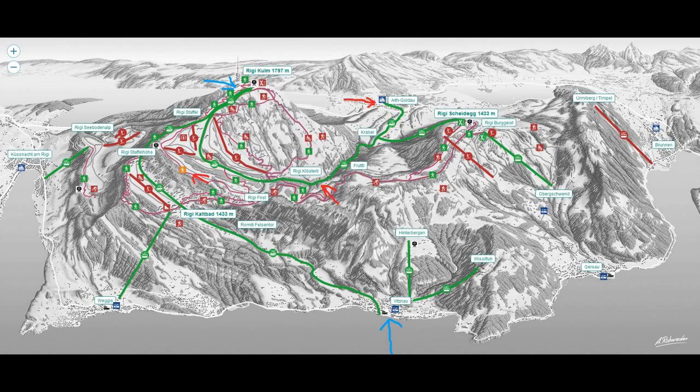And then the second arrow is where we're halfway up, Rigi Klösterli, and there we got off the train and we hiked all the way up to the top. And then eventually we took a train down on the other side, where you see the blue arrow, in the town of Vitznau, where we ended up taking the boat to Lucerne. Anyway, let's start on the journey.